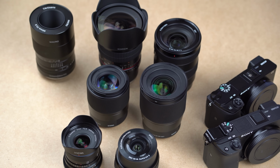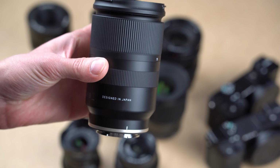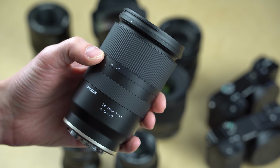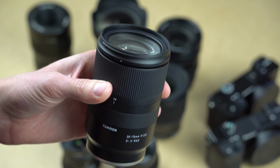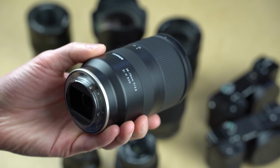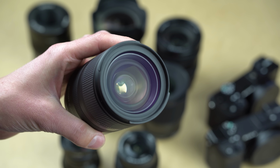And I just had to switch lenses to show you guys the last lens in my current collection, which is this. This is the Tamron 28-75 f2.8 Di III RXD. This is the lens that I've been using to record this session right here. And so far, I am liking what I'm seeing. It's a very nice and premium full frame lens, but you can still use it on your APS-C camera.